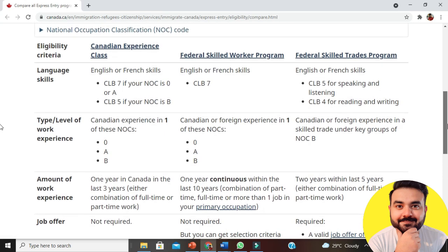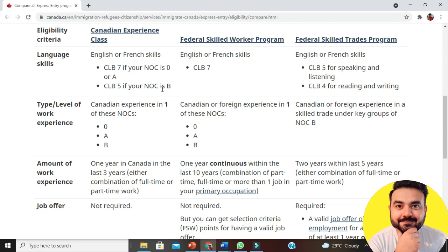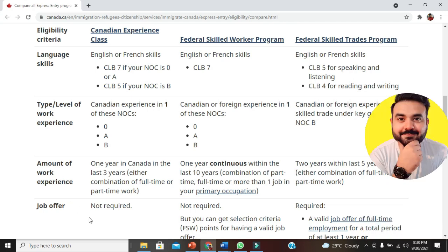Now, job offer. Job offer is for CEC class, it is not required. For FSW program, it is not required, but you can get selection criteria, the FSW points, or we call them the CRS points, for having a valid job offer. That could be 50 points or 200 points. But it is not required, and you will be eligible even if you don't have a job offer.